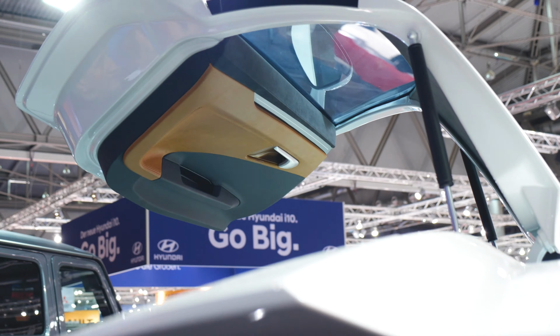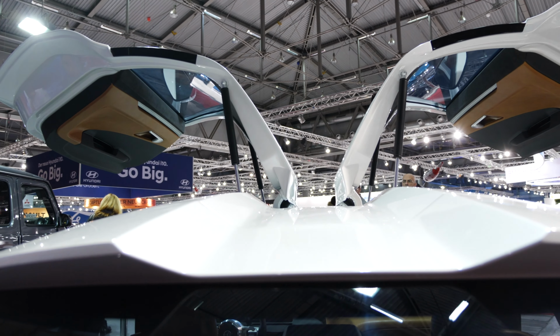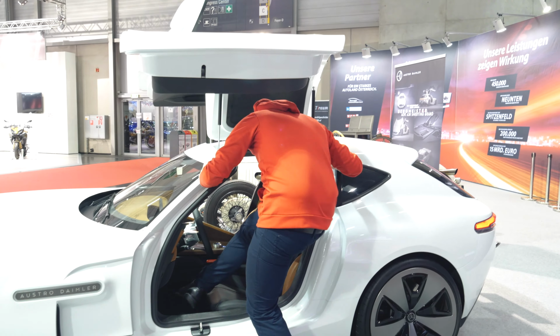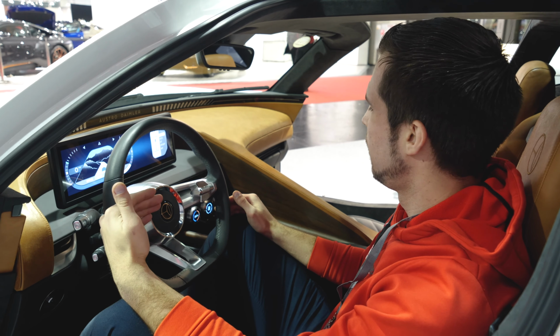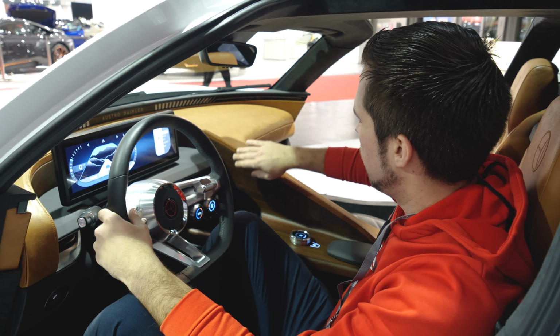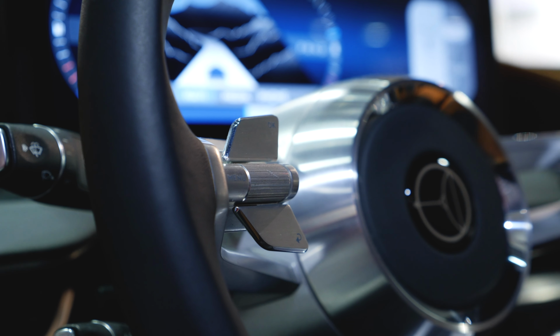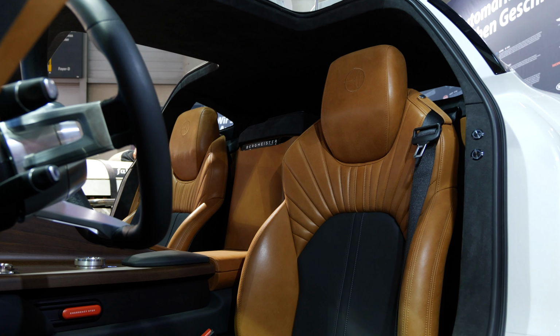The car has gull-wing doors like on the Tesla Model X and they look pretty cool, and the car is also pretty low, so it wasn't that easy to get in, but once I saw the interior, I was pretty impressed. Everything inside looks like high quality. When it looks like aluminum, it actually is aluminum. Same for the wooden parts. There is no cheap plastic, just a few plastic parts, and overall just quality material.